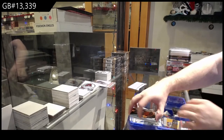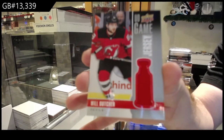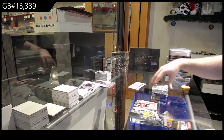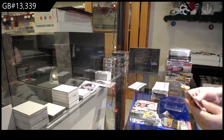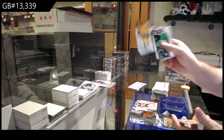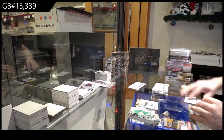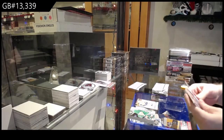Game jersey of Will Butcher. But the thing is, Blue Shirt, I'm not saying it in a rude way, but it fools a lot of people. Because they'll sit there and go, oh, McKinnon sold for $5,000, Fabbro Young Guns for the Preds. So it artificially lifts up. If anyone else gets a PSA 10, they automatically think they have a $5,000 card.